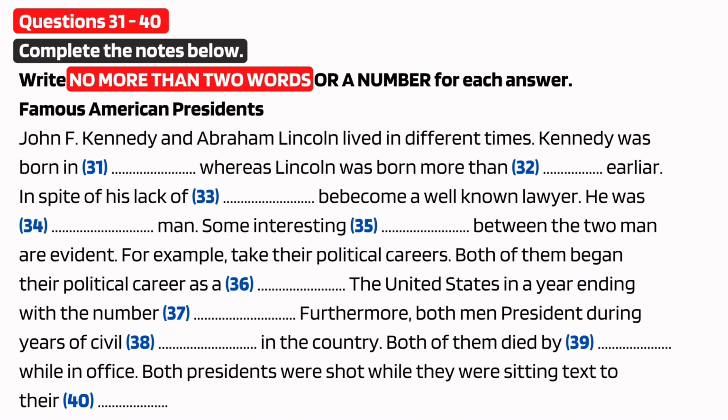Kennedy was assassinated in Dallas, Texas, after only 1,000 days in office. Lincoln was assassinated in 1865, a few days after the end of the American Civil War. It's rather curious to note that both presidents were shot while they were sitting next to their wives. These are only a few examples of the uncanny and unusual similarities between the destinies of these two American men, who had a tremendous impact on the social and political life of the United States and the imagination of the American people.